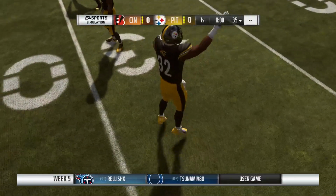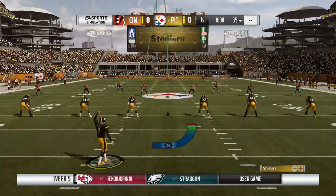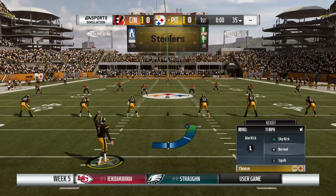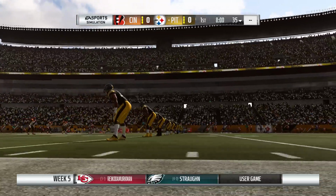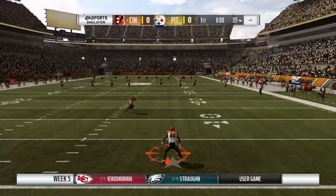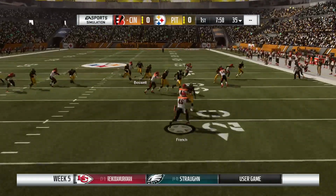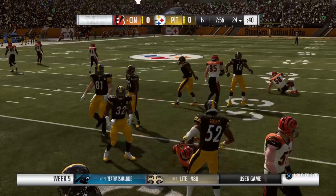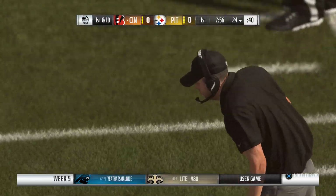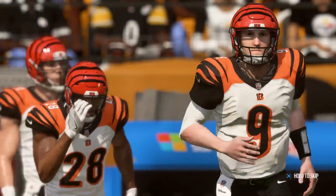Right at the convergence of the Three Rivers on Art Rooney Drive, we welcome you to Heinz Field in Pittsburgh, Pennsylvania. Today, we've got a good Week 5 matchup in store here between the Cincinnati Bengals and the Pittsburgh Steelers. This is taken at the 3. And a pretty good return here. He'll be stopped just shy of the 25 at the 24-yard line. Here come the Bengals now to take over.